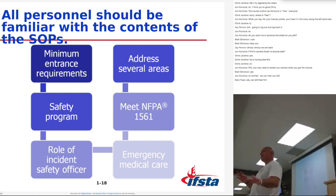A safety officer, we're going back to ICS 100 now, a safety officer that's designated, he's the only one that can overrule incident command by saying, all stop, okay? The incident commander may not be there, he can be giving instructions. If the safety officer says, that's it, because of this, he has that power and right. No one else does except the safety officer, okay?